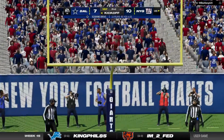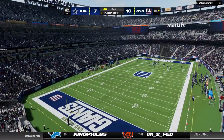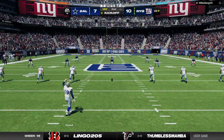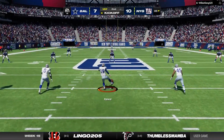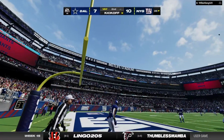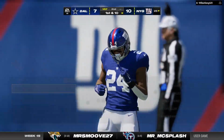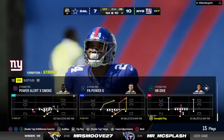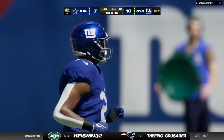Extra point by Ryland, up and good. And that'll cut it to 3 at 10-7. So after the field goal, Ryland back out as he'll send this one away. And he'll elect not to run with it. And a fair catch will move this out to the 25-yard line.